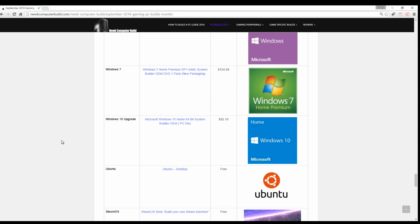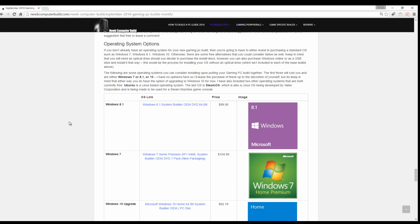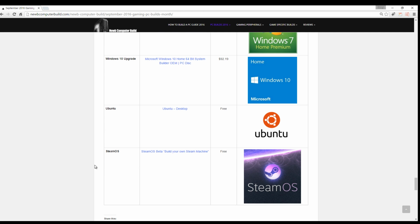And below here we have some operating system suggestions. I usually just throw this in the articles every month because there is no OS included in the builds, so always keep that in mind. Such as you can get Windows 8.1, 7, 10, up to you. Some free alternatives for OSs. You can get Ubuntu or even the Steam OS.